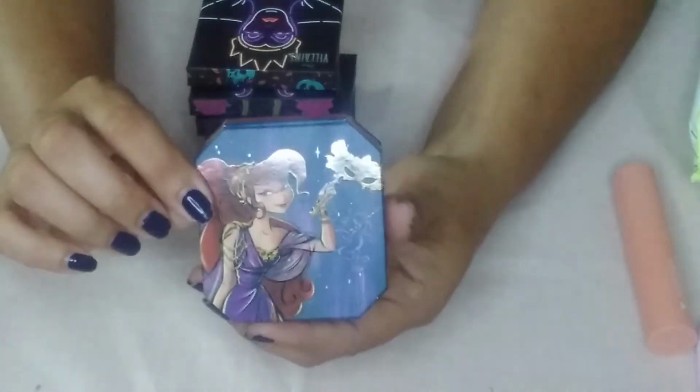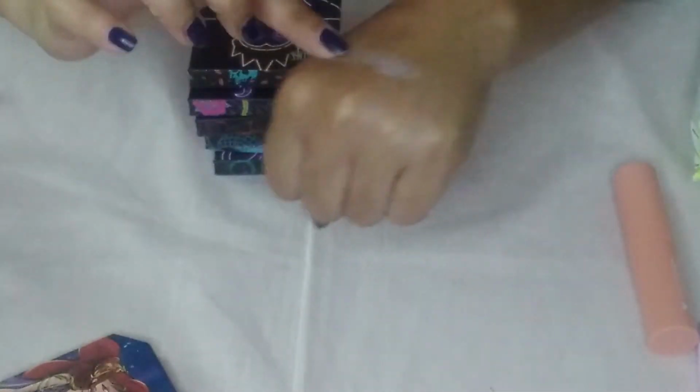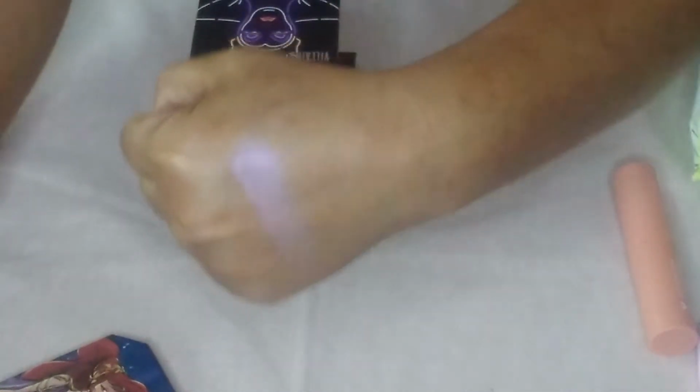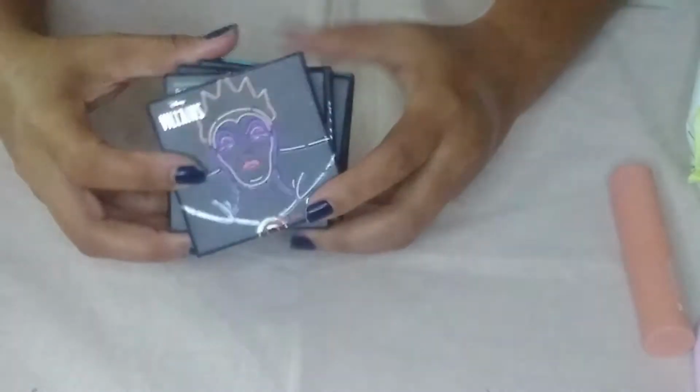This is Meg, Big Tough Girl. Love the packaging there. And this one has a purpley shift to it. I'm going to swatch. It's kind of a purpley pinky shift. So this is not a highlighter I would use every day, but it really is absolutely beautiful on the skin. These are the villain ones.